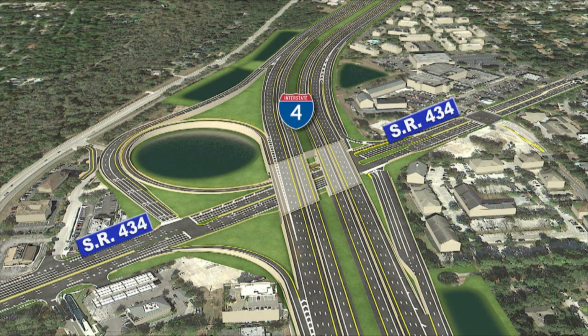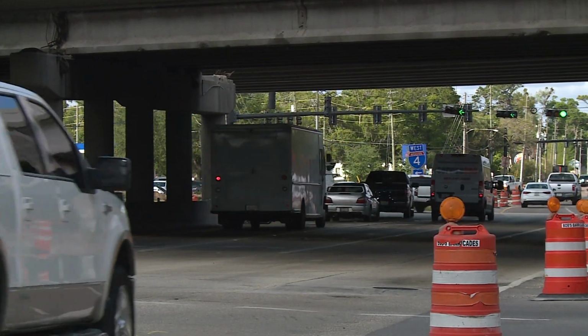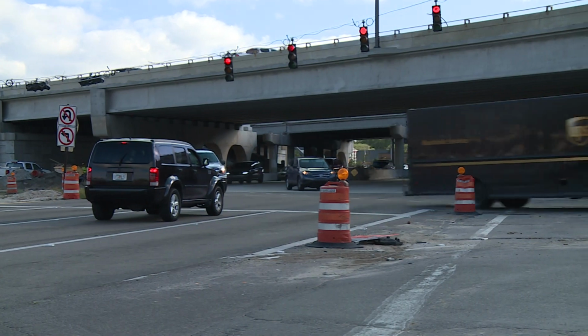The latest improvement is on westbound State Road 434 and I-4. Motorists on westbound State Road 434 heading toward downtown Orlando have been turning left at the traffic signal underneath I-4 to get to westbound I-4.